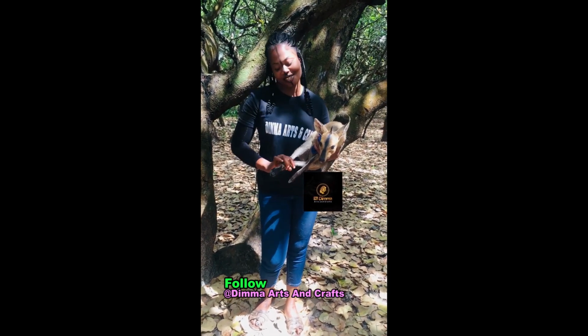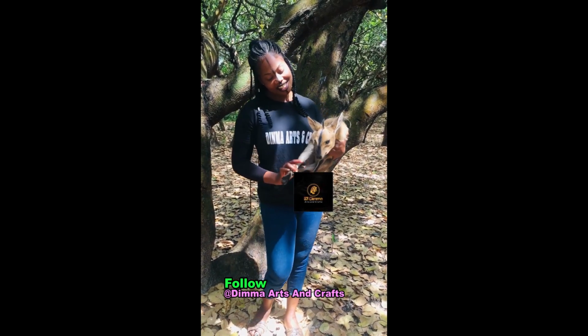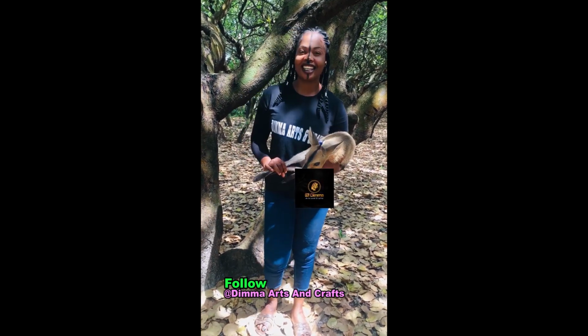Today in this series I'm here to show you some pictures that make this animal stand out among other animals in the bush. This is an antelope, a live one. As you can see, the live antelope.